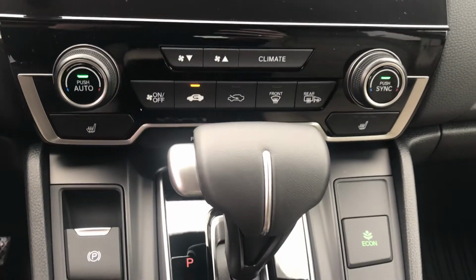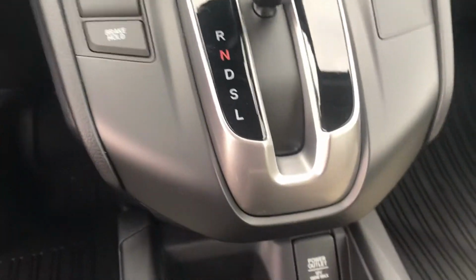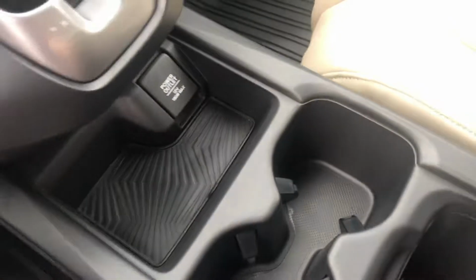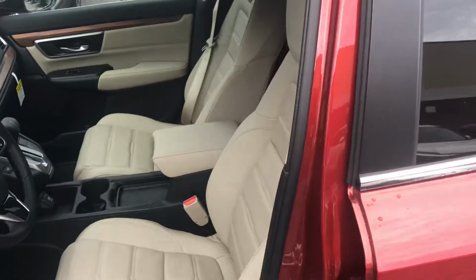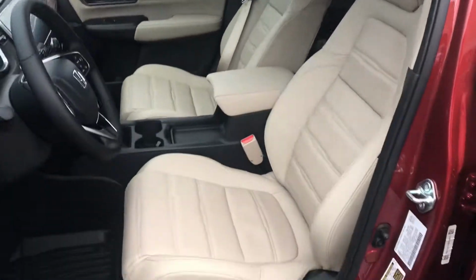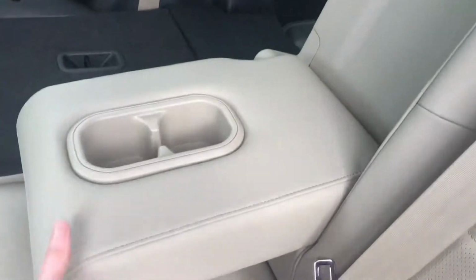dual climate control, heated seats in the front, Econ mode, electronic parking brake and brake hold, power port, additional USB and power ports in the glove box here. All-weather floor mats in the back, as well as the front and in the cargo area in the trunk.